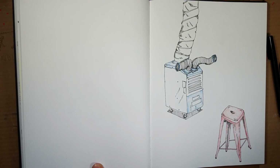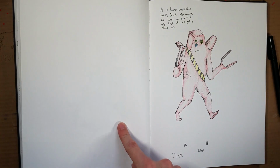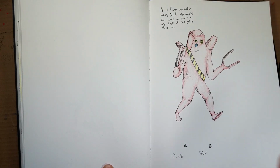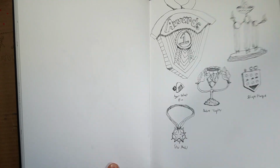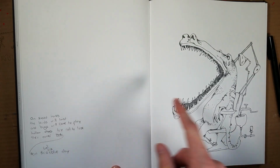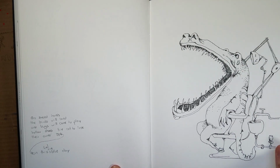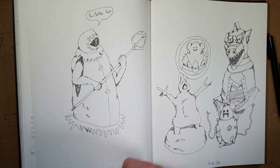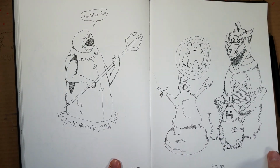Creature, stuff and things, creature, clone. Yeah, more compendia stuff. Drew a Shel Silverstein. I don't know what that is saying.